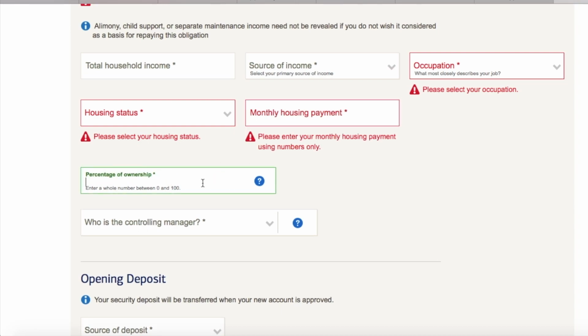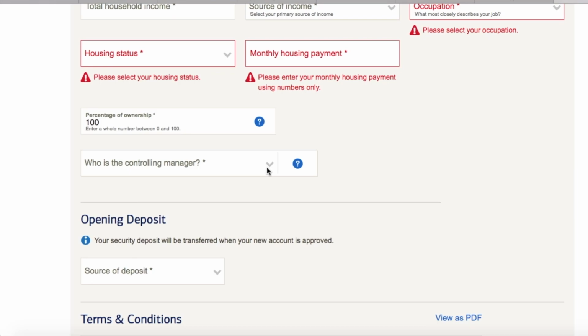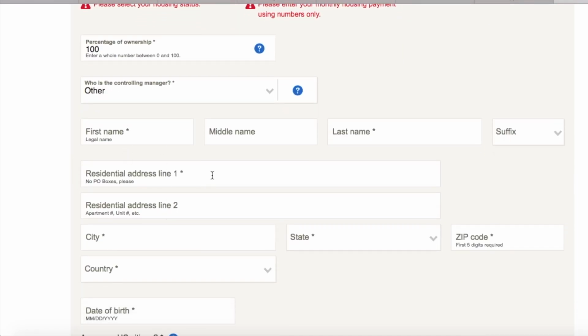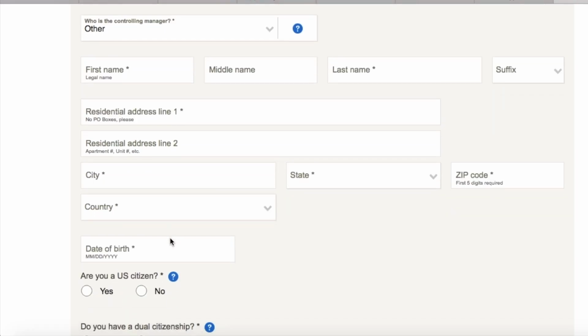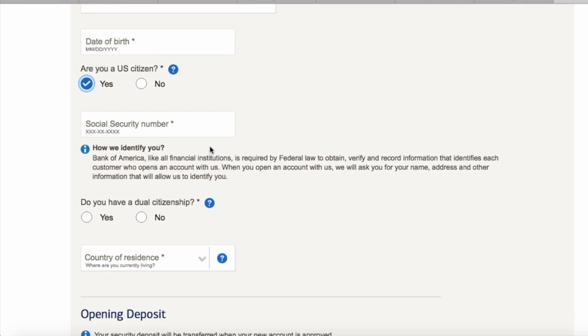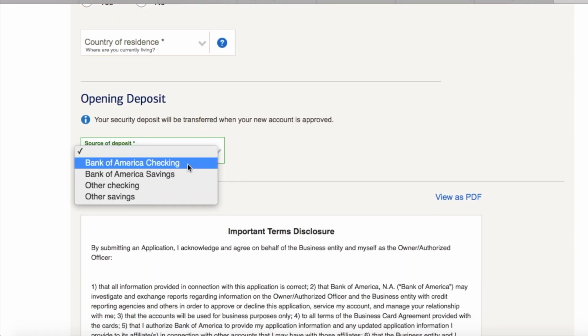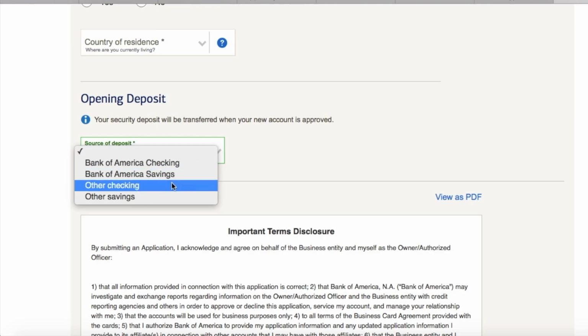Then after that, they're going to want to know percentage of ownership. Do you own 100% of the company, or 50%, or 25% of the company? And who is the controlling manager? Once you click other, type in the controlling manager's information, whether it's you or someone else. Also, put in if they're a U.S. citizen, all that.